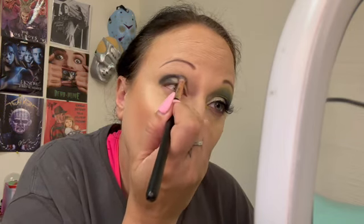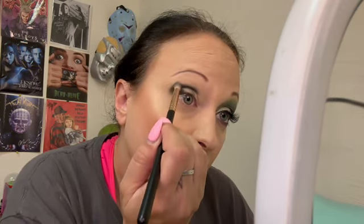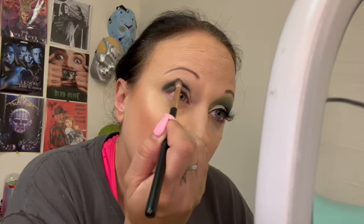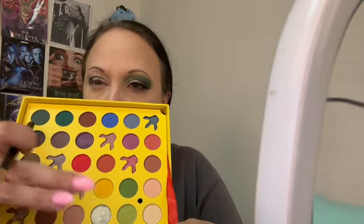I have small eyes, so I have to be mindful about how, if I go up too far, I end up way up into my eyebrow way faster than I want to. So this is gonna be a little bit lower than if you had larger eyes. And I have a color switch. Same brush, and we're gonna use this green, that green, and that green, and then we're gonna go back through those colors.